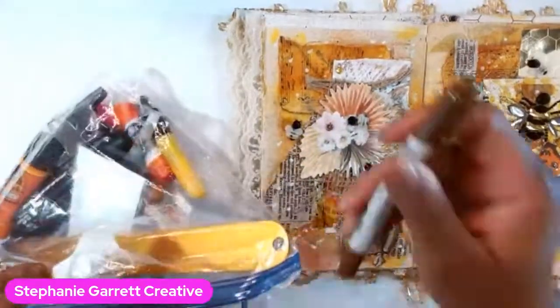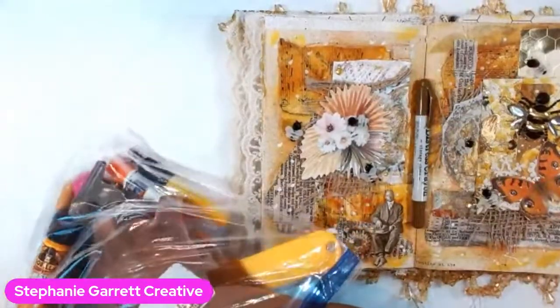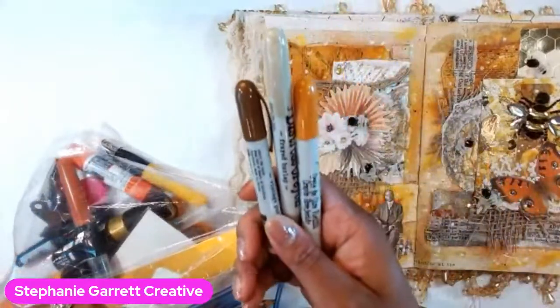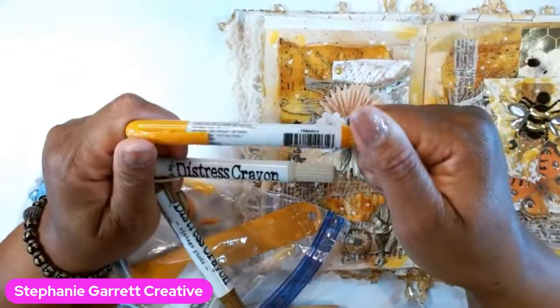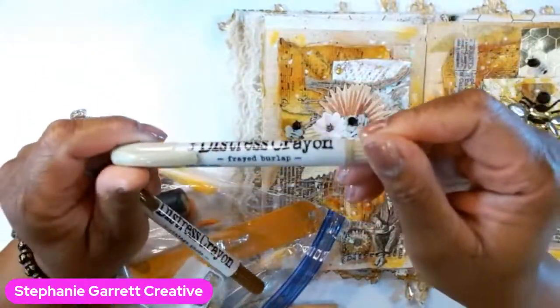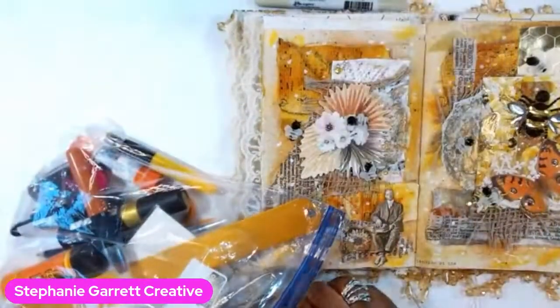And look, I took a couple of my Tim Holtz crayons, which I don't use enough. I thought, I don't use these things enough. I need to start using these. So I use these in the journal, the Distress Crayons. This one is, what is this one called? Pumpkin, I think. Rusty Hinge, Frayed Burlap. And this is Vintage Photo. So I took those with me.